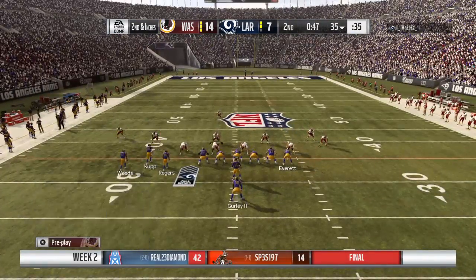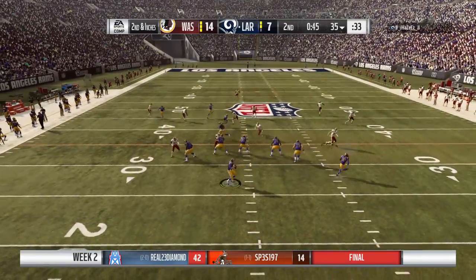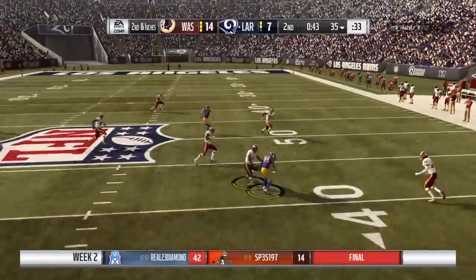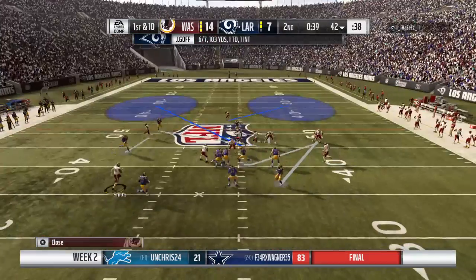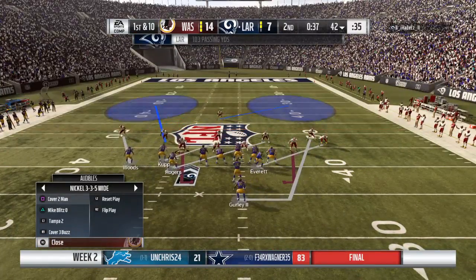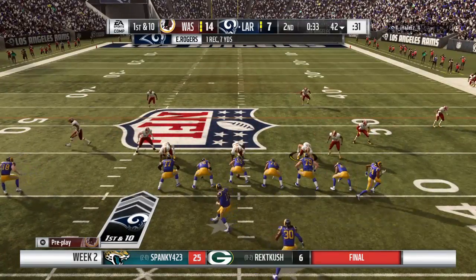So 2nd and inches after that first down completion went just shy of the marker. Back to throw, Goff. He's got his man on the crossing route. And to the 42-yard line here and brought down there. He's got his first catch here before halftime, and it goes for a first down.